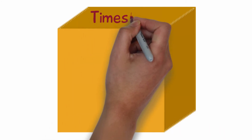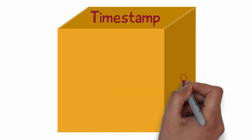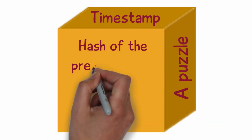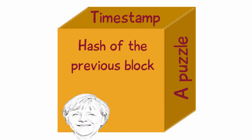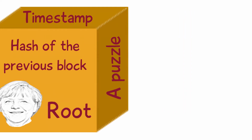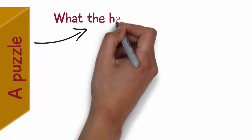So what exactly is inside these blocks? Each block contains the time that the block is being formed, a puzzle in the form of a target hash for the current block, the hash of the previous block, which is the identification code, and a Merkle root, which is a line of text that represents all the transactions. Let's pause for a moment and have a look at what a hash is.